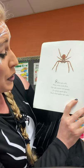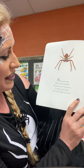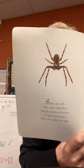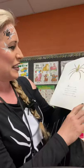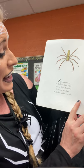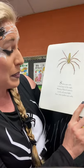Spiders spin webs when wintry winds blow, through summer and autumn, or spring's gentle glow. That's when spiders spin webs. Spiders spin webs in the heart of the night, weaving filigreed patterns in the soft moonlight. That's when spiders spin webs.